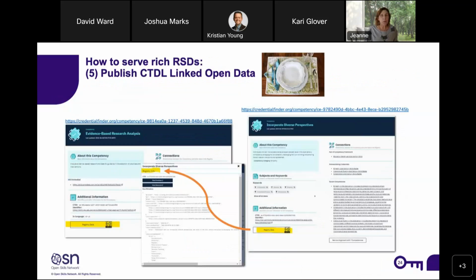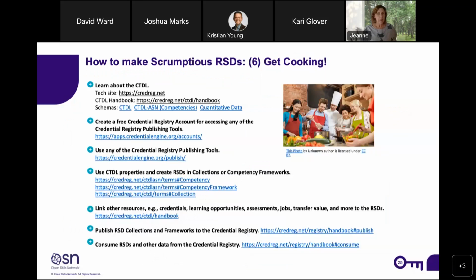Once data is in the Credential Registry as CTDL linked open data, it's available for utilizing. There's no proprietary layer or anything on top of that data. Literally, when you click on a JSON-LD link on any of those Credential Finder detail pages, the data goes in the registry that way, and that is exactly how it comes out of the registry. So now that we have created our decadently rich RSDs, we need to go ahead and publish them as linked open data, have all those relationships, and share that information out into the world. And we can go on to the next.